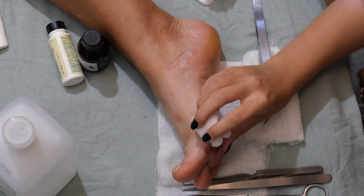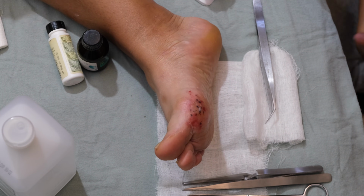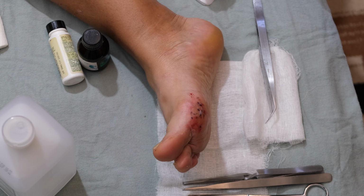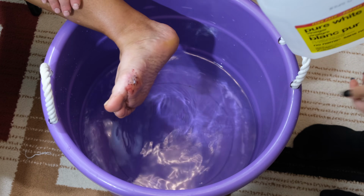If you feel that there are more small microscopic particles, you can try to remove them with the help of a hot bath with vinegar. Remember, we are dealing with calcium carbonate. Calcium carbonate is easily dissolved with vinegar acid.